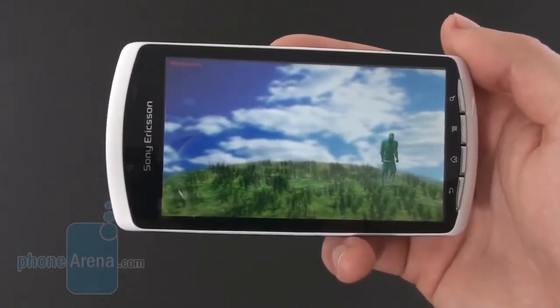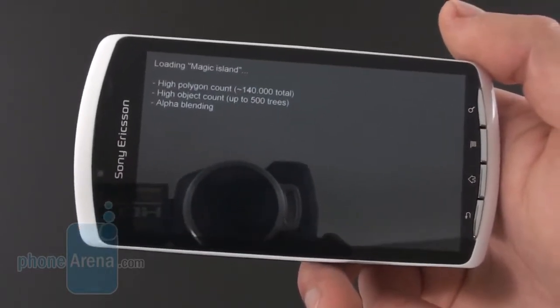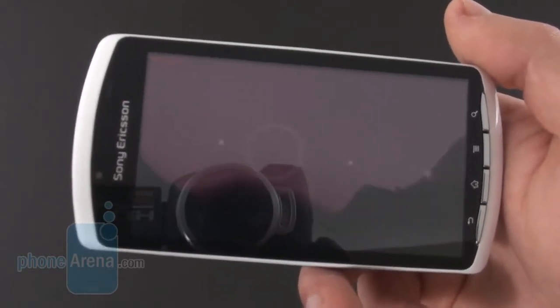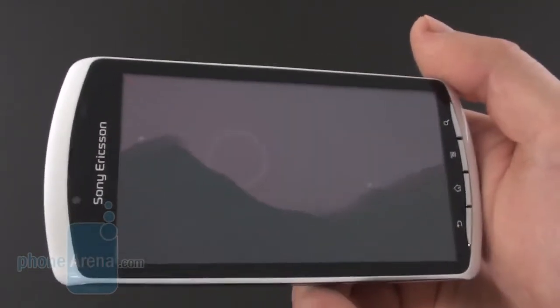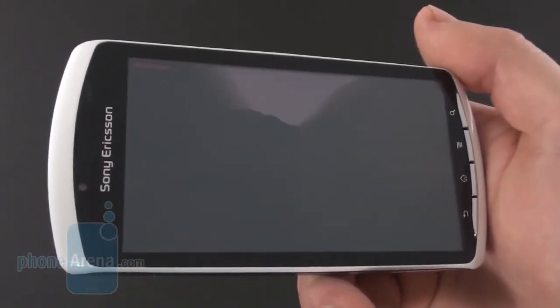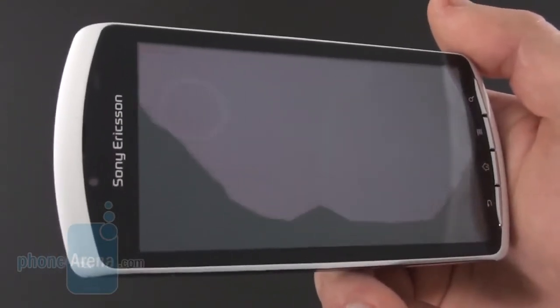But before that, let's take a look at one final test. This final graphical stress test renders nearly 50,000 polygons worth of a landscape we see right here. So it's a pretty realistic test to show what the performance of the Xperia Play will be. And in a minute you'll see the complete results.